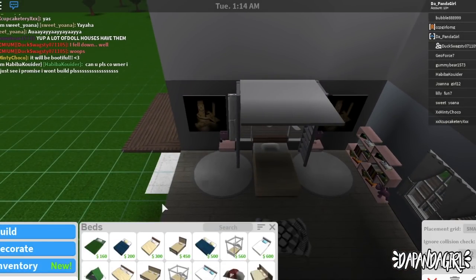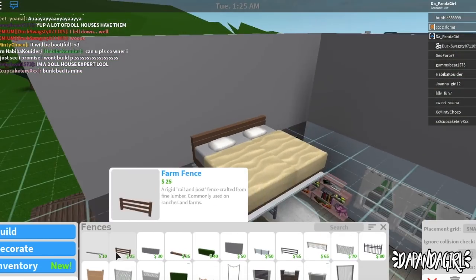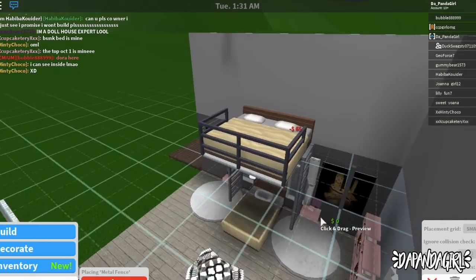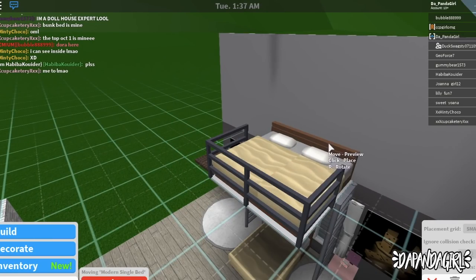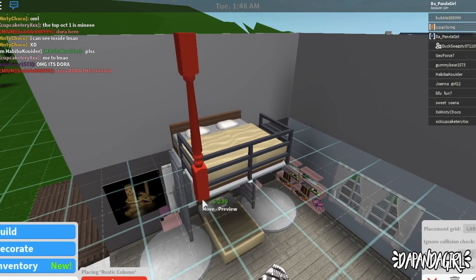Yes, you need the collision check game pass to do this. You can always just put a bigger bed, but I don't think you can put the fences. Now I'm going to be putting in these fancy pillars for stands or to hold it up, and that's pretty much it.